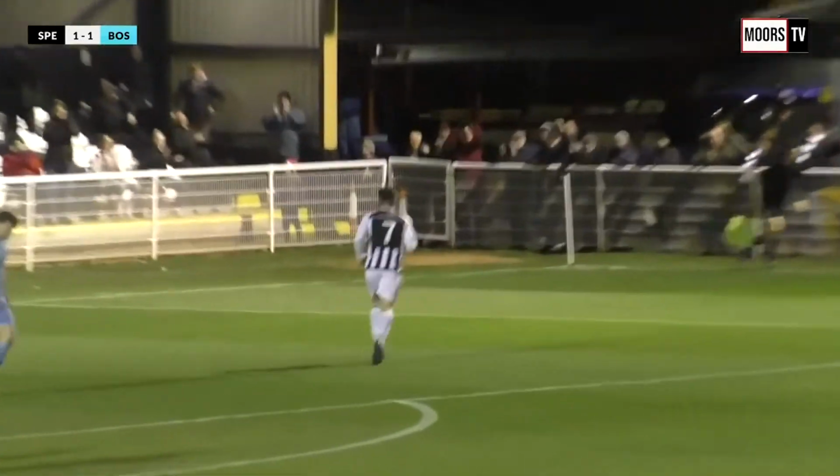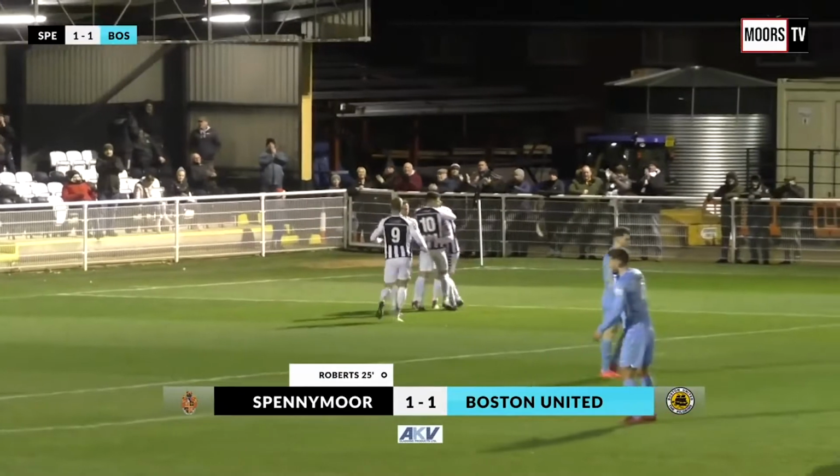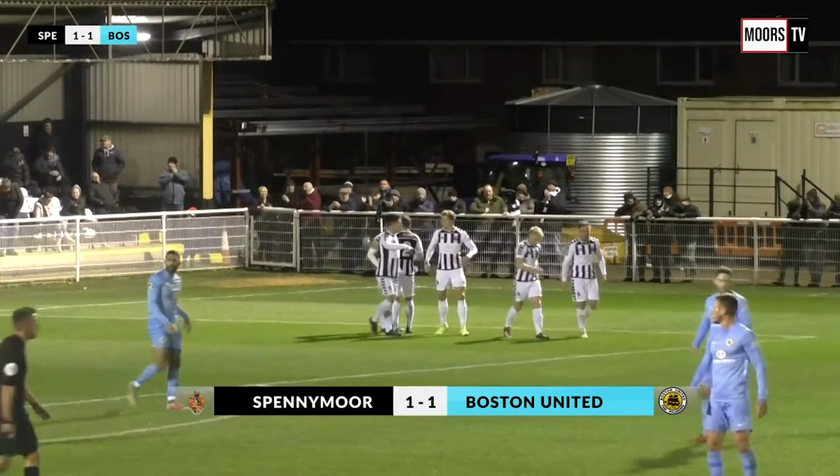And how's that? Boston have a goal route out at one end. Moores reply instantaneously through James Roberts. And here at the Brewery Field, it's Moores 1, Boston 1.